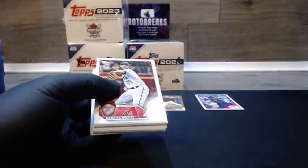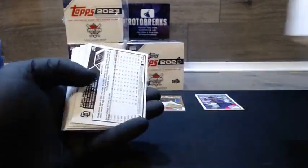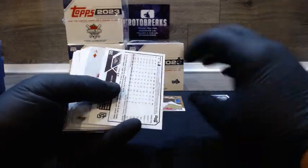I don't do Bowman Chrome prospects. Any chrome prospect guys, Dan, I sell them. I'll grade them and sell them. I don't put them away thinking they're going to be the next Mike Trout, because honestly, I don't care.